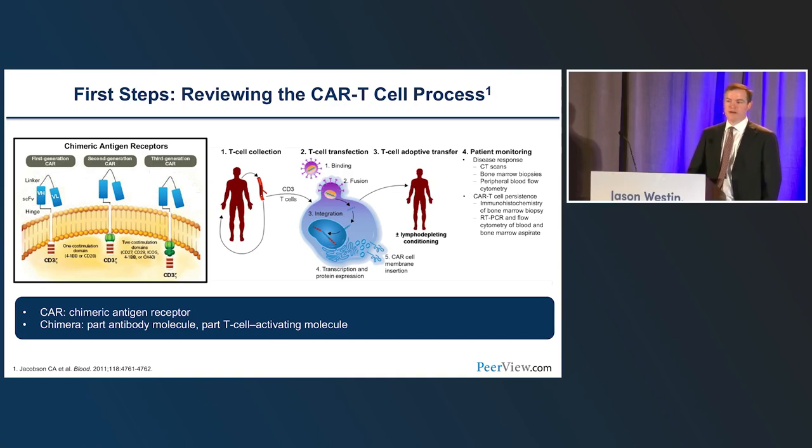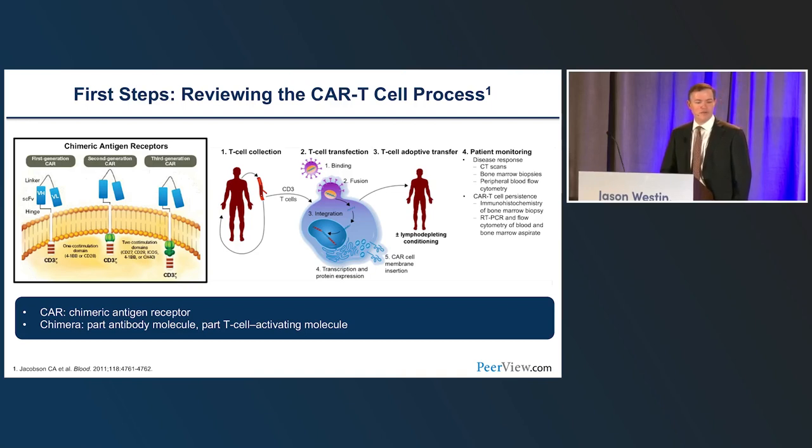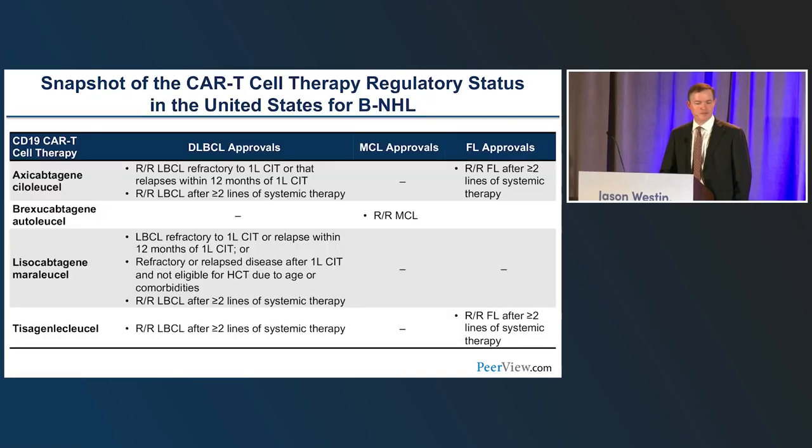The actual process for making a CAR T-cell, for the ones we're talking about today, an autologous CAR T-cell, involves collecting the T-cells from the patient in an apheresis procedure. T-cells are then transfected, generally with a viral vector, to introduce the relevant genetic material, which then leads to transcription and protein expression of the CAR on the cell membrane, and then these cells are reinfused into the patient after lymphodepleting chemotherapy. This is a process familiar to many of you, but it's something that we forget is a relatively new finding over the past few years. And the reason we're talking about today is it's a revolution in terms of how we care for our patients with many different malignancies. These are the CAR T-cells that are currently approved for use in patients as a standard of care.